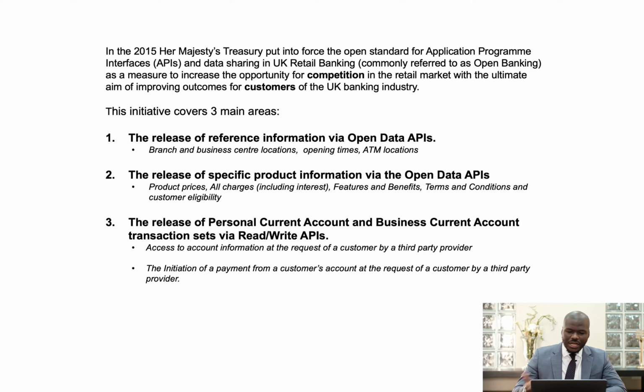How much does Barclays Bank or Republic Bank or Scotia Bank charge for loans that their customers take? So this open standardization could also apply to credit unions, where you can pick out information about the credit union, find out the terms and conditions of their loans, savings accounts, and membership information.